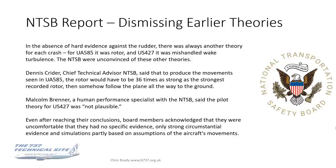Even after reaching their conclusions, board members acknowledged they were uncomfortable that they had no specific evidence, only strong circumstantial evidence and simulations partly based on assumptions of the aircraft movements.